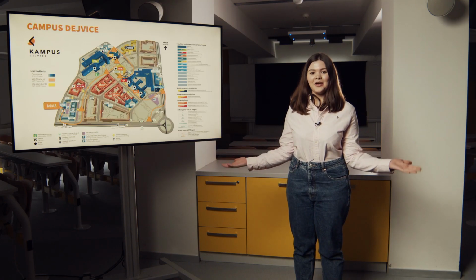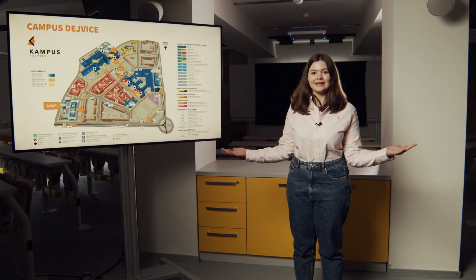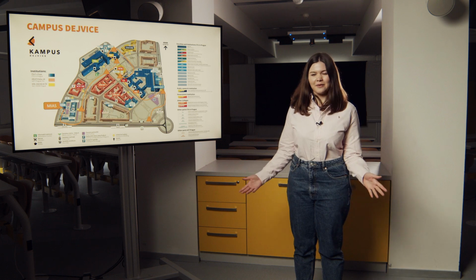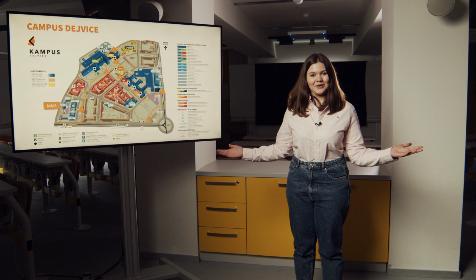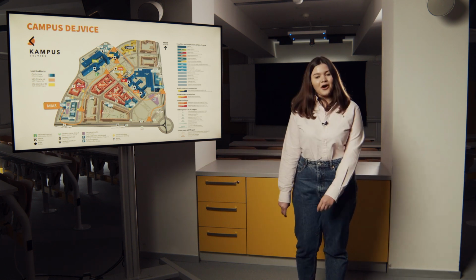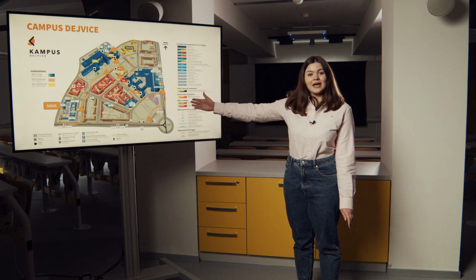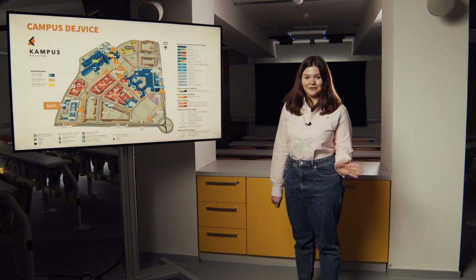Welcome to the open day of the Masaryk Institute of Advanced Studies of the Czech Technical University here in Prague. That's quite a long name, right? So, from now on, we will call it MIAS and CTU. My name is Daria and I will accompany you today. First of all, we will go through our CTU campus and MIAS building, and after, we will tell you a little bit more about our university.